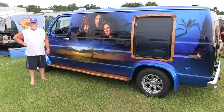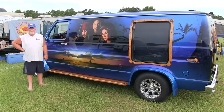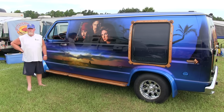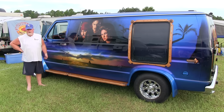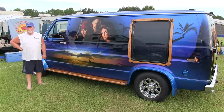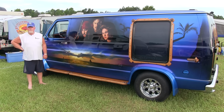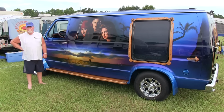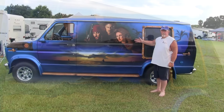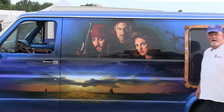I took it to the body shop where Scott Thomas and 3 other artists performed their magic on it. They were all motorcycle painters, and they each kind of took their own side and did what they wanted to do to it. But Scott Thomas was the main artist behind the paintings. The main artist on this side of the van was Scott Thomas, which you can tell he's pretty talented.